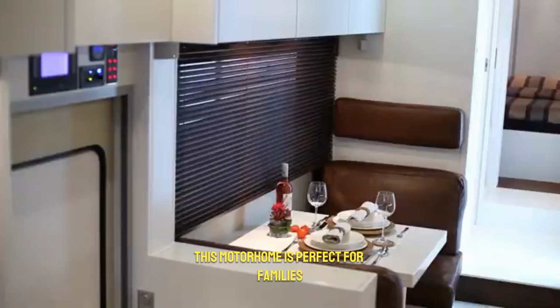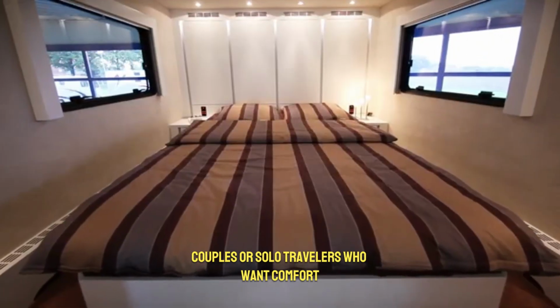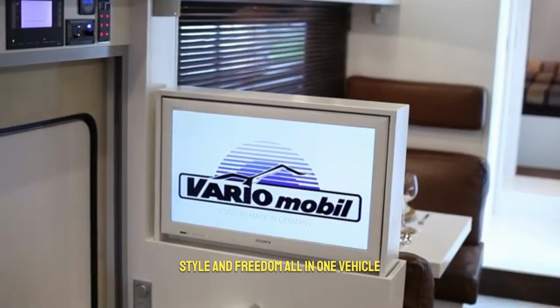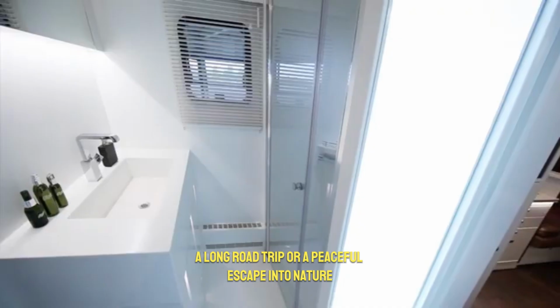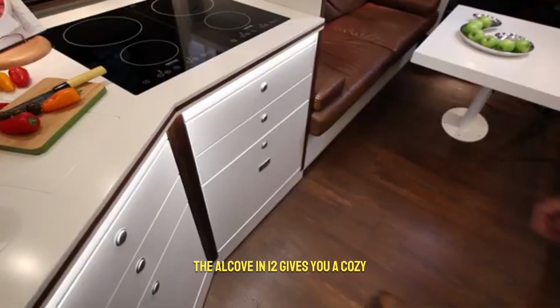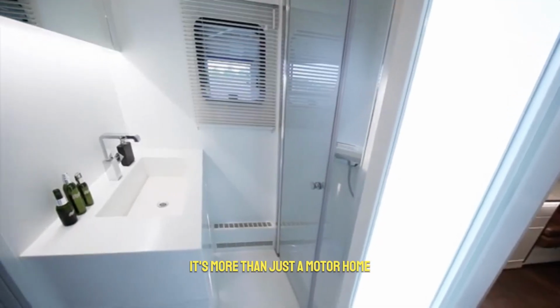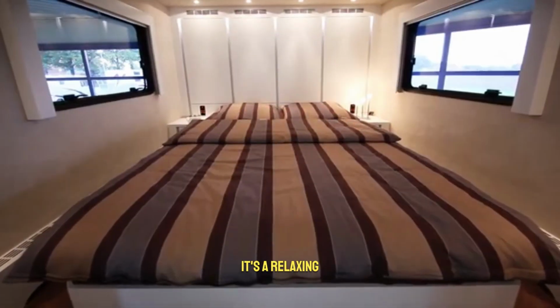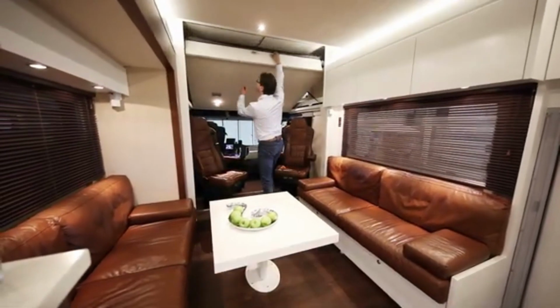This motorhome is perfect for families, couples, or solo travelers who want comfort, style, and freedom all in one vehicle. Whether it's a weekend getaway, a long road trip, or a peaceful escape into nature, the Alcoven 1200 gives you a cozy, mobile home experience. It's more than just a motorhome. It's a relaxing, enjoyable, and unforgettable way to travel.